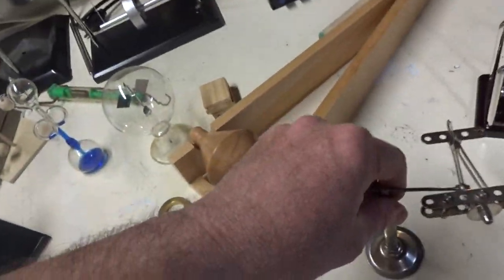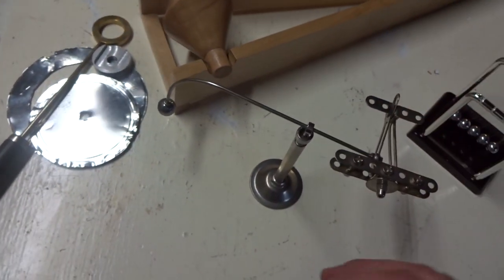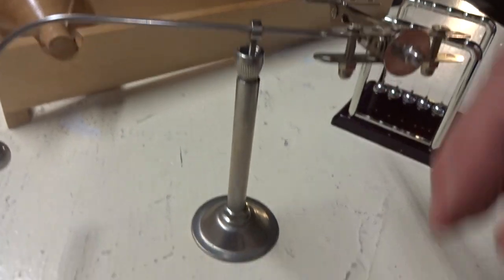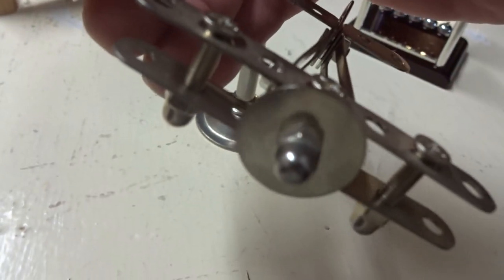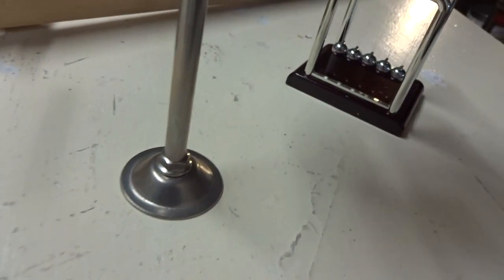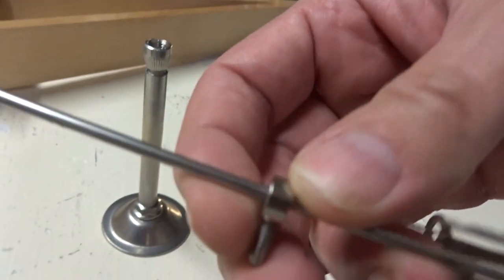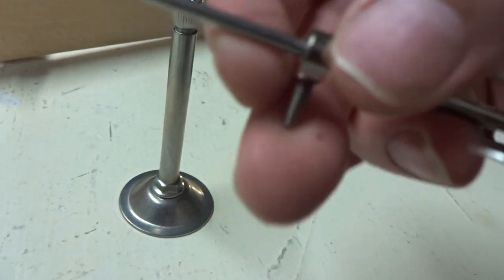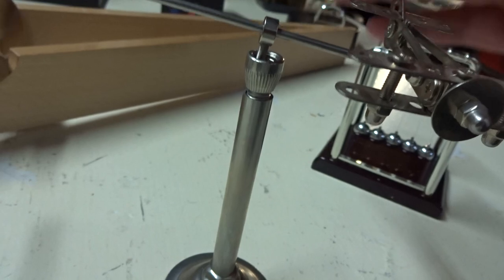Oh, here's another demonstration of center of gravity. Related to this demonstration is this little toy. On this toy is a stand, and on the stand is a weighted ball on a rod on which the other side is a little airplane. This is the pivot point, which can be moved on the rod. If I place that on the stand, it balances perfectly.